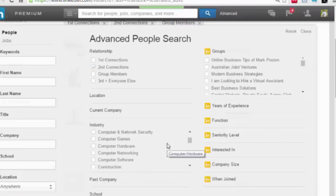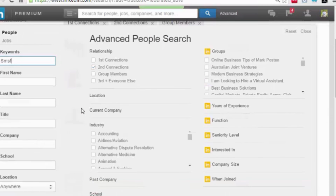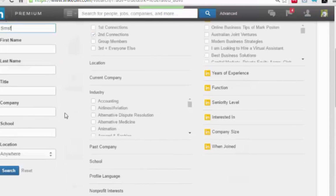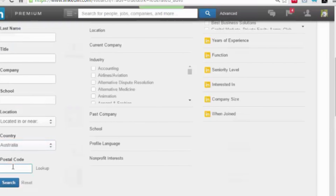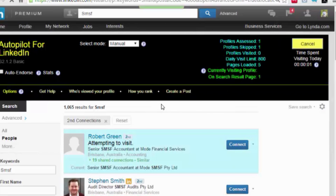And what this allows you to do is actually target people that you want to connect with. So it will help you target them based on their industry, based on their job description, and based on their title, and based on their geographic location as well. What it actually does is it just views people's profiles. So it finds these targets who could be your potential prospects or your potential clients who you want to connect with, and it will view their profiles. And that's really all it does.